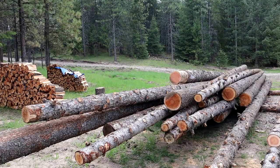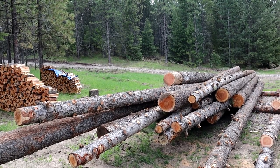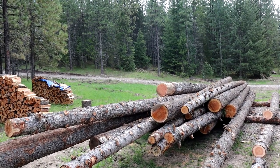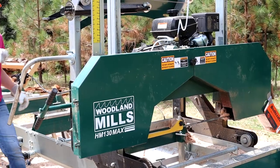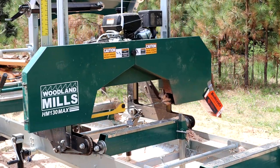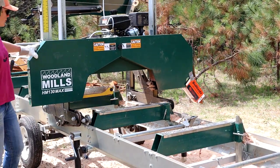Granted, we did have to get all these logs out of the woods, chop them up, all that kind of stuff. So there's some pretty significant time and expense getting these logs here, but still, 15 minutes worth of work and about $100 worth of lumber. Really, not too bad. So I guess the last question I was gonna try to answer really is, was it worth buying a little sawmill?